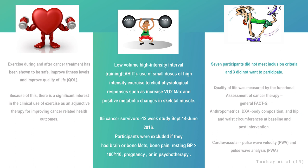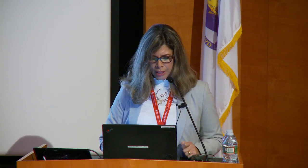So what does this HIIT concept mean? Use of a small dose of high-intensity exercise to elicit physiological responses, such as increased VO2 max and positive metabolic changes in skeletal muscle. The study was done on 85 cancer survivors for 12 weeks. They were excluded if they had any kind of metastases to the brain or bone, or high blood pressure. They had quality of life and anthropometric measurements, as well as DEXA body composition, and hip and waist circumferences at baseline and post-intervention.